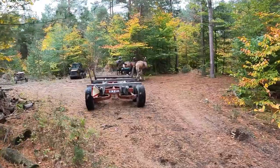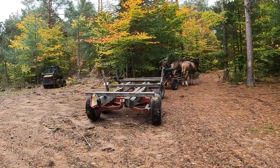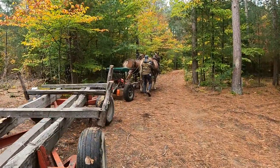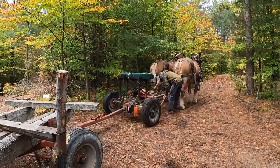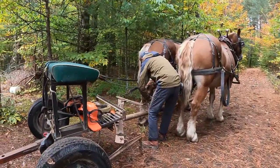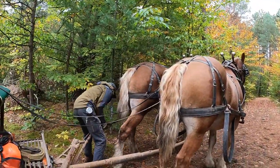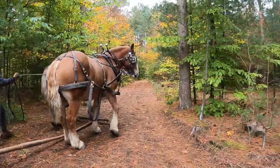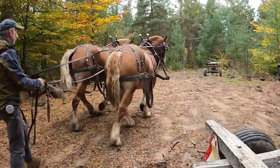So I basically just followed Jim around in a circle, but now they're turned around and headed with the wagon out when we're ready to leave. Got to get the logs over here so we can load them up. Time to hook up to the logging cart.